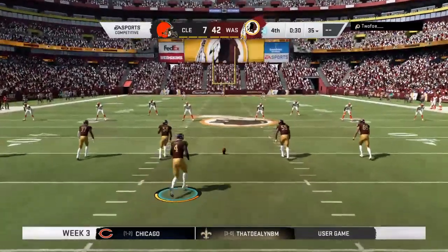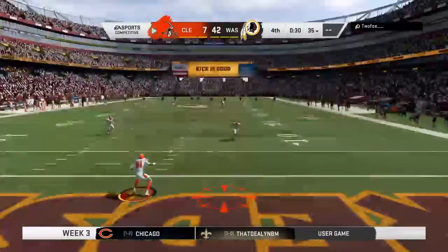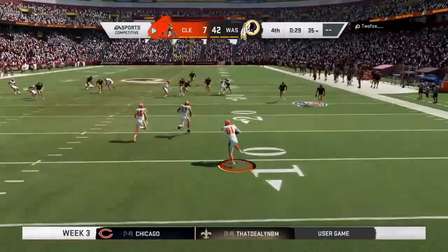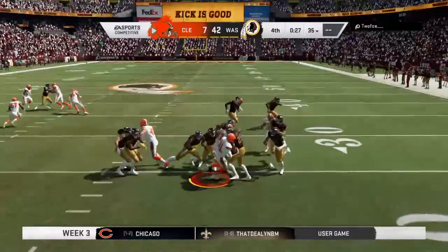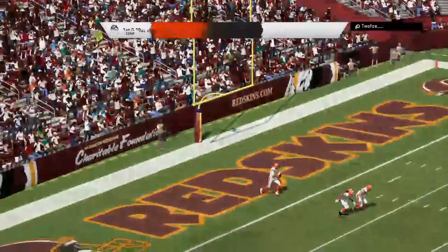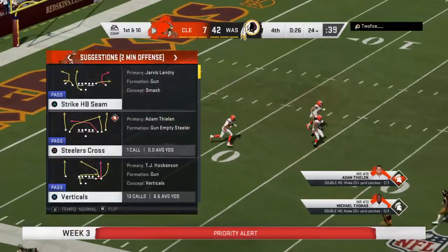Set now to kick this one away, and off it goes. This is fielded at the goal line. And he'll be brought down at the 23, make it the 24-yard line.